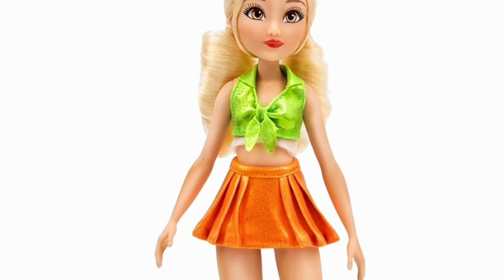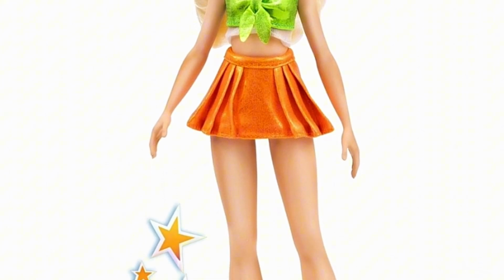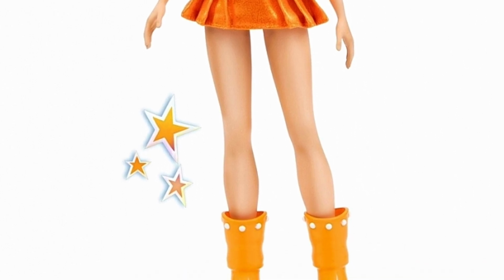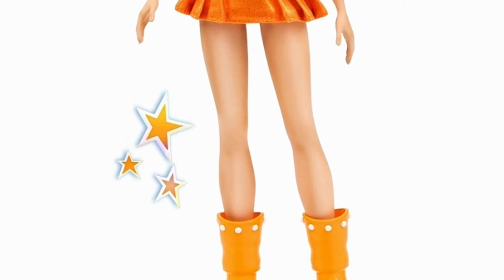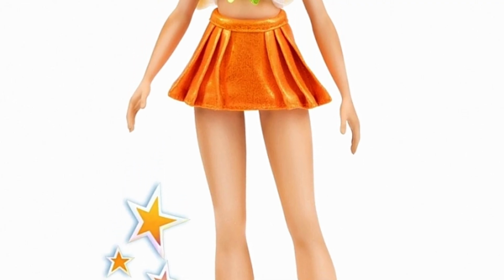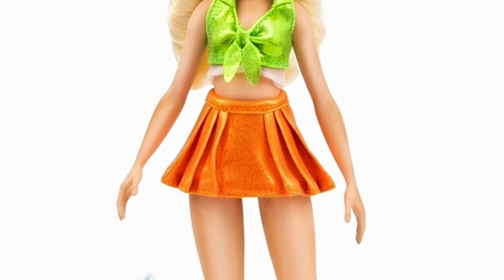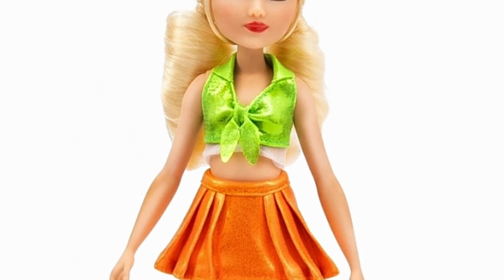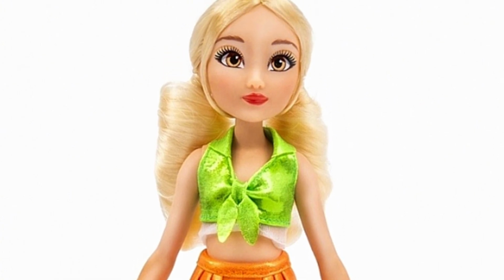And then here is the lovely Stella doll. She has on a lime green crop top, and it looked like there is an underlayer, maybe a ruffle, I'm not sure what that is. And then there is an orange pleated skirt, and then she does have on orange yellowish boots with dots on the top of them. I wish she could have got a better outfit, something a little bit more detailed like what Bloom had, but that's just me. But overall, I like this version of the dolls versus the previous. And then I do like her little blonde ponytails as well.